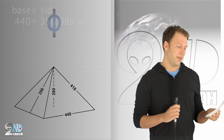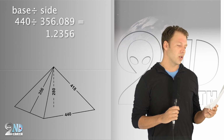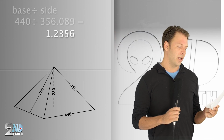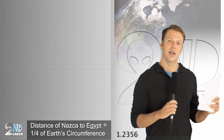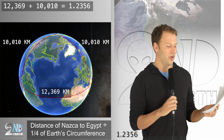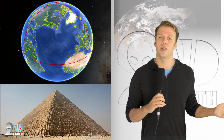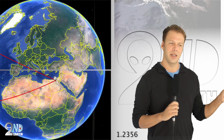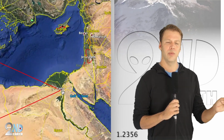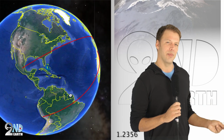Take the base and divide it by the side, 440 divided by 356.089 cubits, that equals 1.2356. The quarter distance of Earth's circumference, exactly 1.2356. But that's basically a section of the Great Pyramid of Giza. Take that number and divide it by the distance of Nazca in Egypt, the golden ratio. The distance from the pyramid in Mexico to the pyramid in Giza happens to be the same distance as the Pyramid of Giza to the Nazca Plateau.